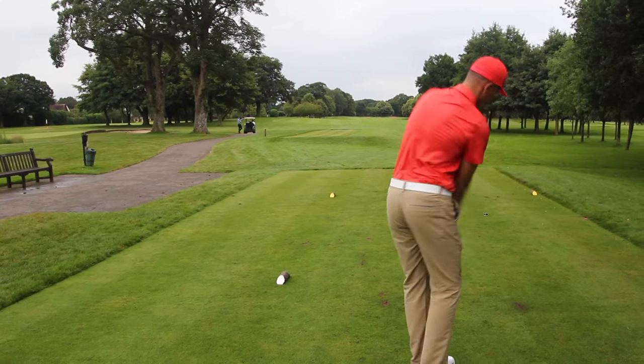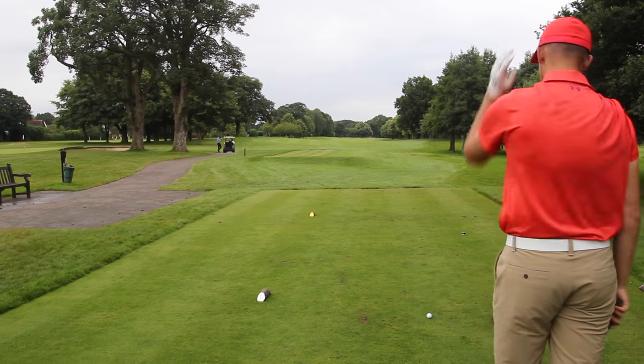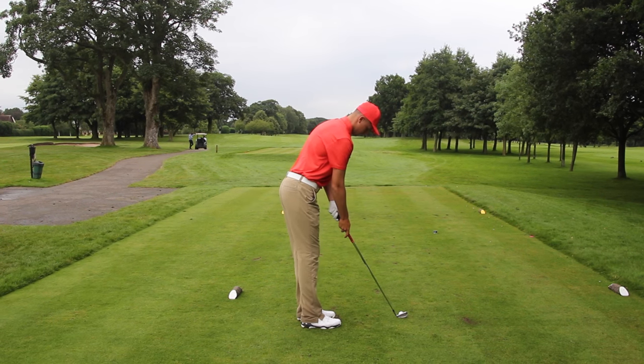Billy with 4-iron. Any tactics for smashing it, or just going to bomb it down there? Yeah, bomb it down there. You'll still probably get home in 2. Just spin it. It'll be alright. Spin to win.